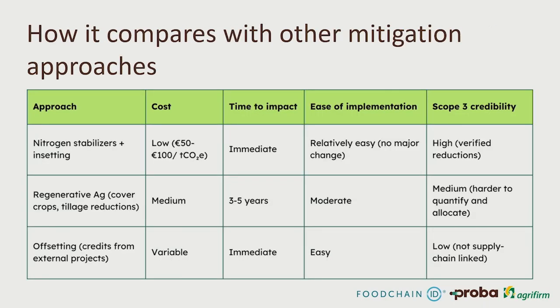Next slide. Here we have a comparison between different mitigation approaches. What we see on the nitrogen stabilizer with the insetting mechanism, as I mentioned, is the low abatement cost. The time of the impact can be immediate, in the sense that we can see the impact at the end of the crop season and the end of the year, and it is easy to implement. No major changes are needed from the farmers. We are talking about switching from the conventionally used fertilizer to one with the addition of the stabilizers. And of course, high credibility on reporting the scope 3 emissions from the food companies.